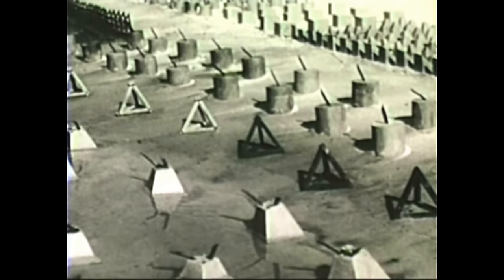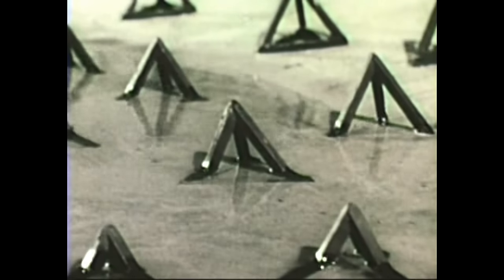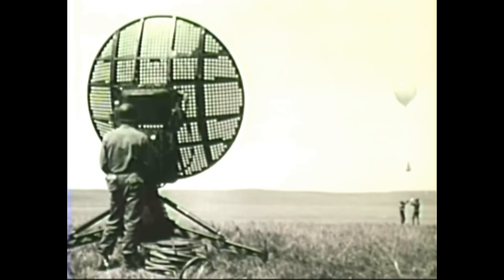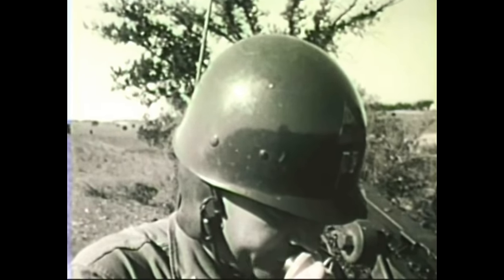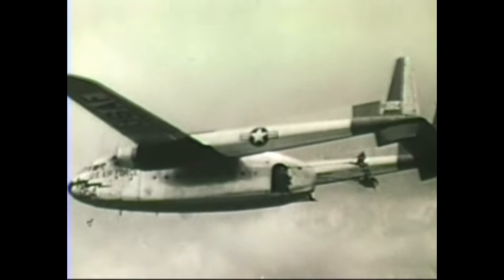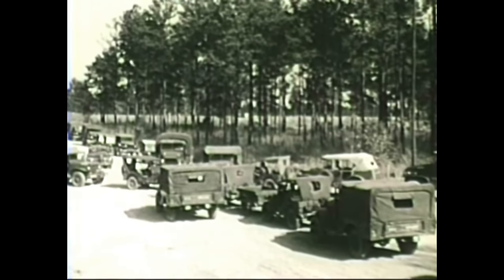Engineering problems such as storage and display of information on obstacles. Stream flow and flood predictions. Meteorology. Tactical air request system. Area damage control. Computations of requirements for airborne and amphibious operations. Control of tactical movements.